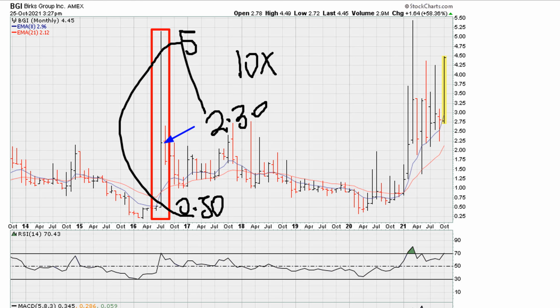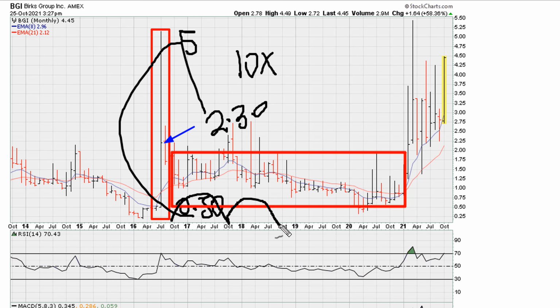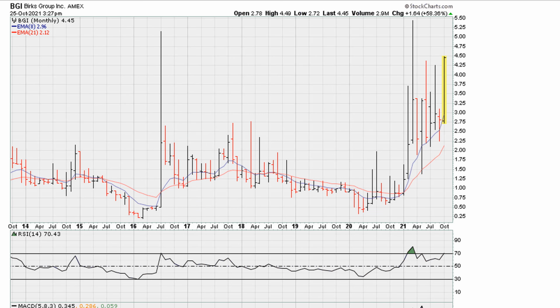Since that monthly move, it spent a lot of time below that range. In fact, about 2 years, if not more. So let's see, 1, 2, 3, actually almost 4 years in this range. I wouldn't say that's a successful move. And in that 4 years, I see a lot of failed moves. All of these are failed moves. And of course, you know what I'm getting at. Here is another failed move in late 2014, early 2015.